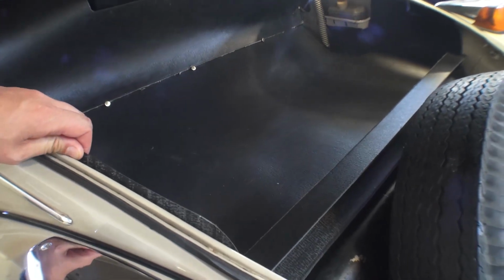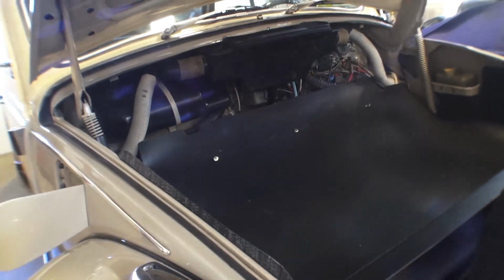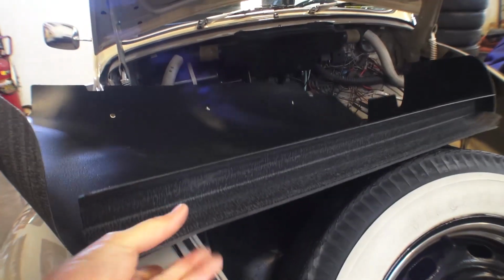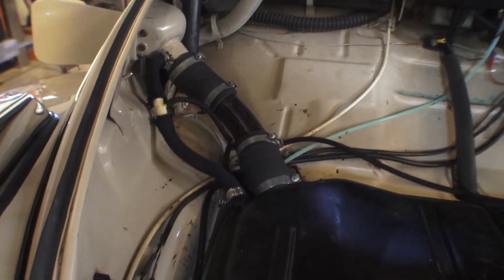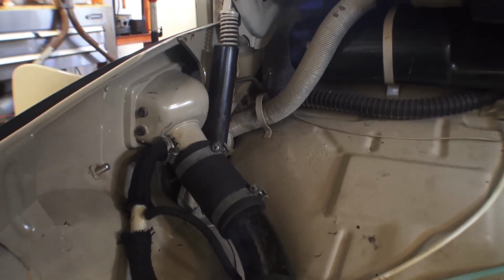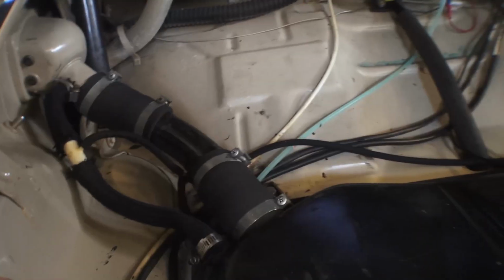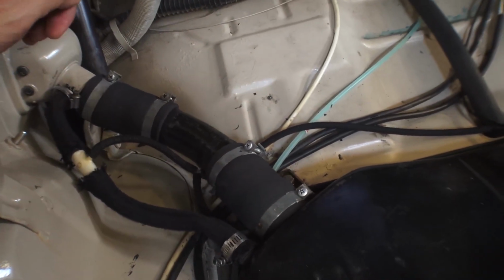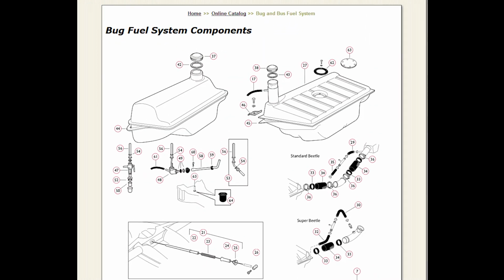That's the one spot. Now I'm going to take out the trunk liner here and show you where these later bugs are notorious for a gas smell. Okay, now here is the fuel inlet area on your later style Beetle. Now, you can find this blowout on wolfsburgwest.com, and they sell all the material, all the hoses that you need to set this up correctly.